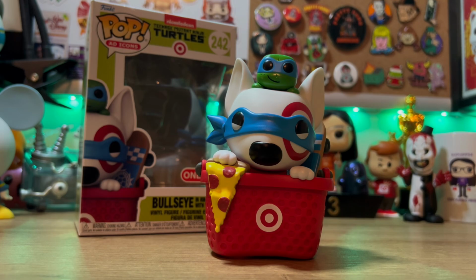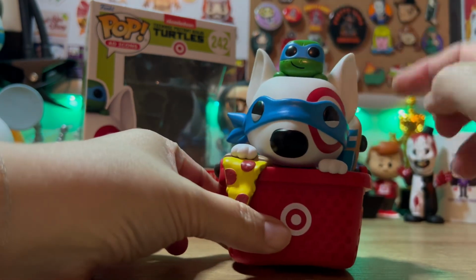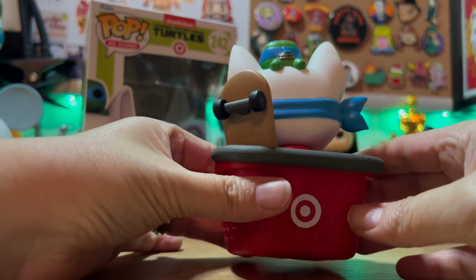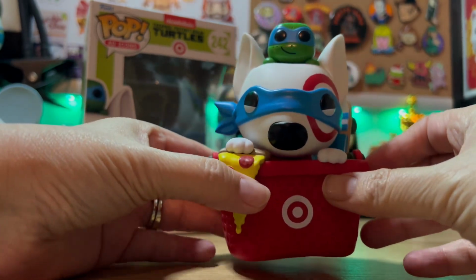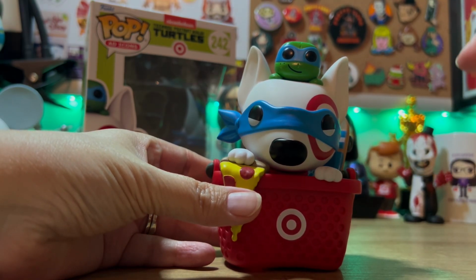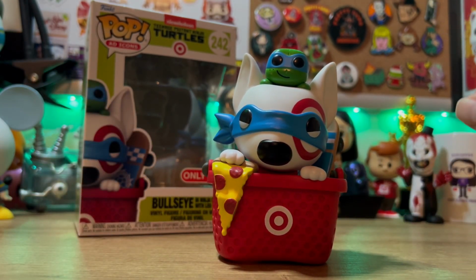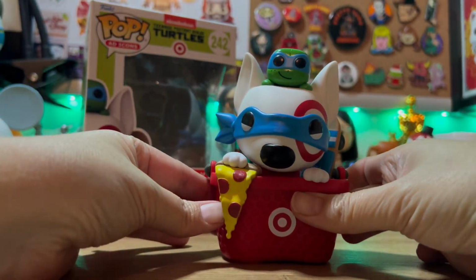So we have Bullseye here in a Target basket with the pepperoni pizza, you know, Leo. Have a skateboard back here. Got his mask. Got the turtle on top. Let's see. Oh my gosh. How adorbs. This is just a cute one. And I have several of Bullseye Funko Pops. I have a Mickey Mouse one, I think one in a Spider-Man sweater, and then I think I have a regular, and I want to get the flocked one as well. I don't have that one on here, but this is just adorable.